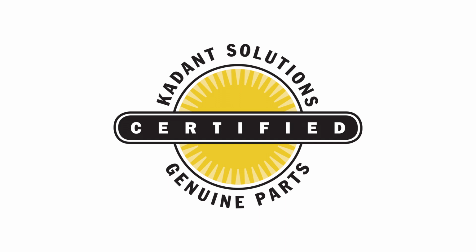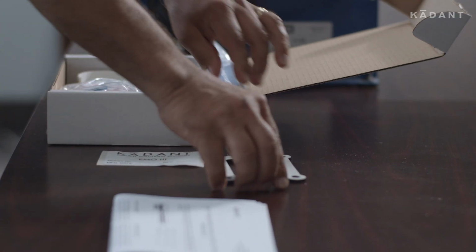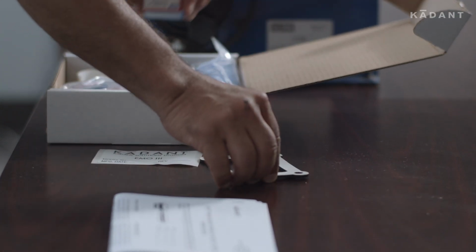The Genuine Parts Program is designed to raise awareness of the importance of utilizing OEM genuine parts when repairing or maintaining equipment in the industry. To me, the Kadant Genuine Parts Program gives me the confidence that I am performing for the customer the best repairs possible by using our products.